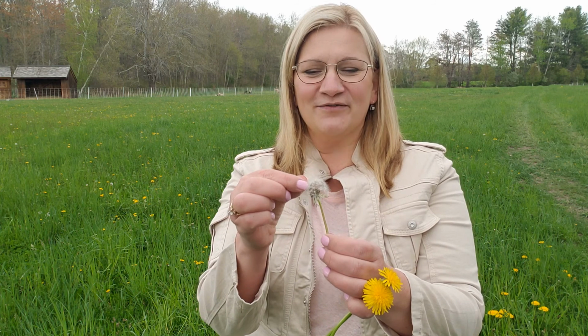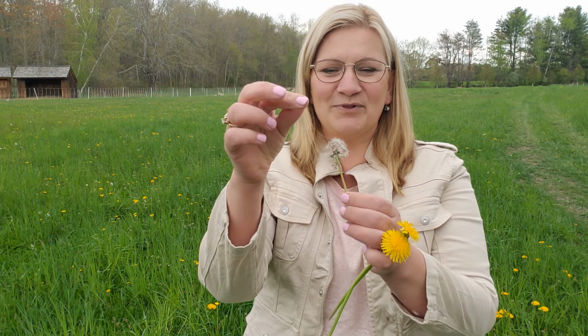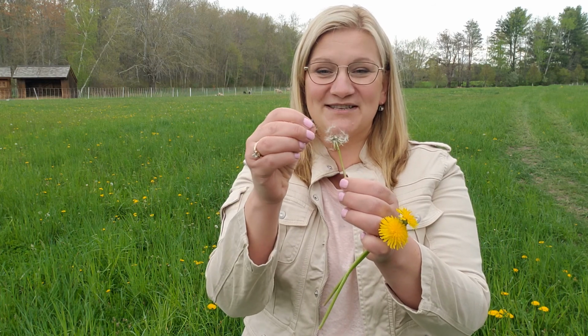This is May, and some of them already turned into these little over-ripened dandelions, where they're going to be breaking off these little parachutes, and they're going to fly away and plant themselves and create more flowers. Let them do their thing, okay? Let them do their thing, because the more we have of them, the better.